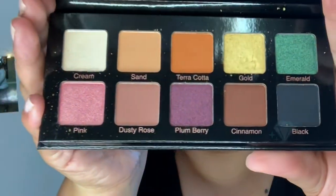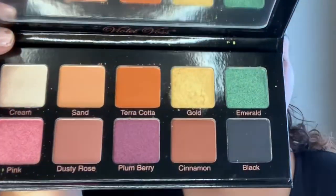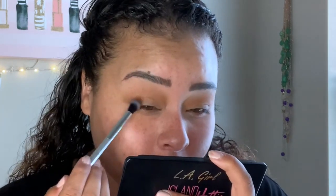So next I'm gonna go ahead and take the shade Black, and I'm going to be taking that on this Farrah number 3 mini tapered brush, and we're winging it at this point. We're just gonna see what I come up with. Pray for me, pray right now as you're watching my video that this look comes out okay.